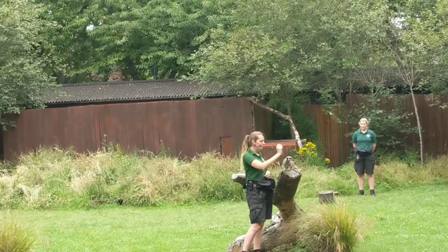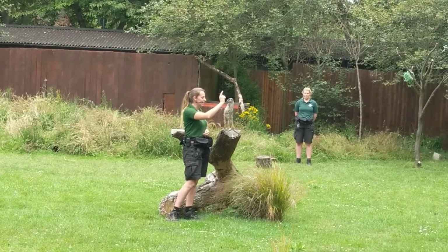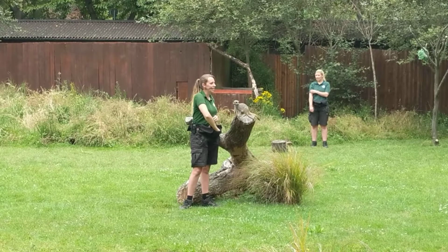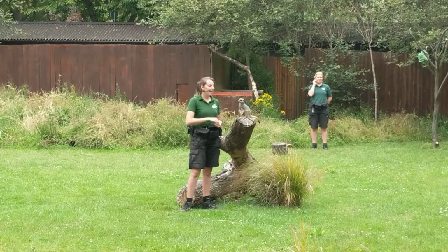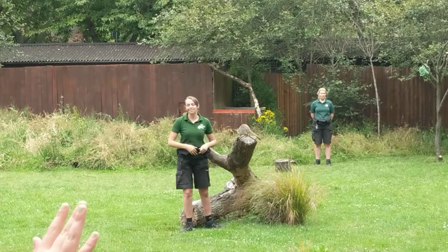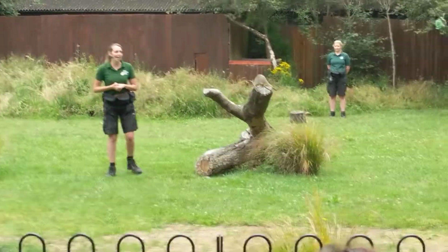Do we think it's one meerkat's job, or do we think they take it in turns? So hands up if you think it's just one meerkat that does the sentry duty. Oh, not many. Okay, hands up if you think the meerkats take it in turns. They're nice and fair. Yes, lots of hands. Well done, they do take it in turns.